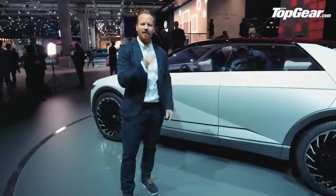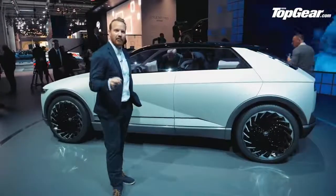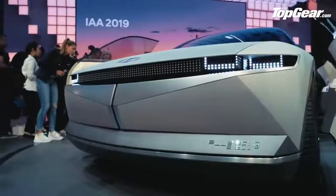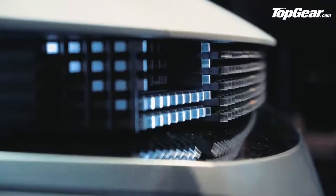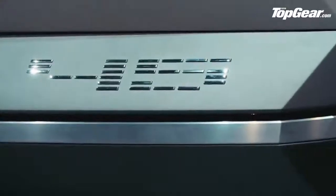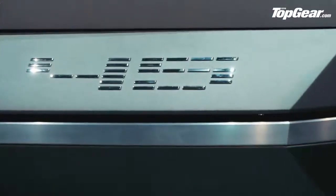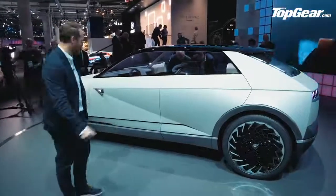This is the Hyundai 45 Concept, a car that previews all future electric cars from Hyundai, I'm told. And if you're getting a bit of a retro vibe, well, you're not wrong, because this thing is a homage to the Pony Coupe concept from 1974, which is also why it's called 45. That was 45 years ago. And also because they thought they'd cram in another meaning to the name there.